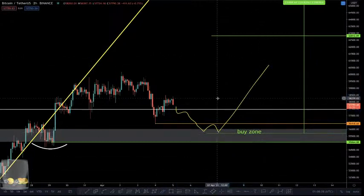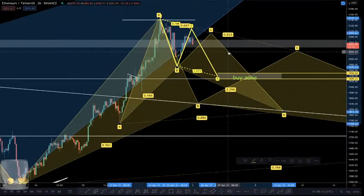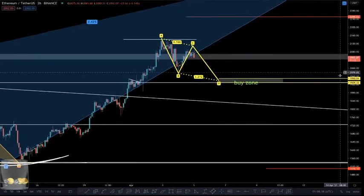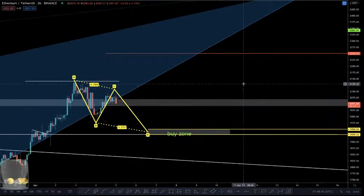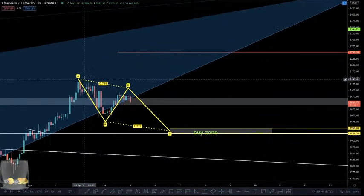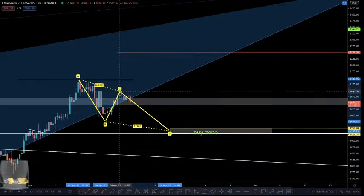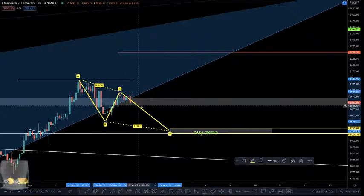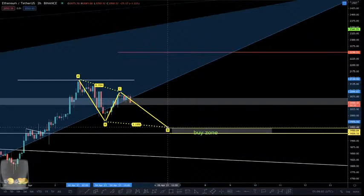So same plan on Bitcoin. Let's take a look at Ethereum. Okay, so on Ethereum, now that we're looking at this as it's developing, we just kind of fine-tune things. At this point, we're looking for a similar ABCD pattern. This C put in about a 70% retrace, kind of squared up with these previous two highs up here, and now it's proceeding to sell off. So again, we're looking for a 1.272 fib retracement here.